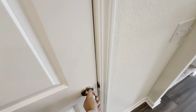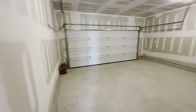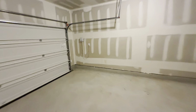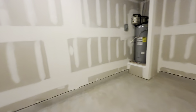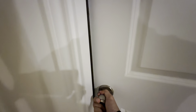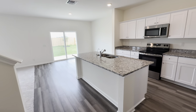This first door to our left, this is going to be the garage. It's a 2-door garage. You have an extra foot of space, per the sales rep had mentioned that. So extra foot of space on the right hand and the left hand side of the garage. Hot water heater there. So good sized garage. And just moving back into the inside, we're going to be walking right into the kitchen and the dining room.